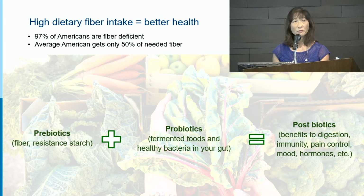So the reason why people take probiotics, whether it be through pill form, or maybe eating kimchi, or sauerkraut, or natto, or kombucha, is they're introducing that good bacteria in the gut. But to sustain that population of good bacteria, the prebiotic, which is the fiber, is one of the most important things. So I'm not sure if that's new information for you. So really keeping that fiber up.